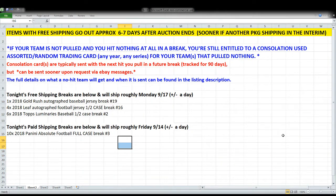Okay, guys, one more time. Here is the information that you need to know. Our free shipping breaks tonight, the jerseys and Luminaries, are projected to get out the door Monday or before. Absolute Football, our paid shipping break, is projected to get out on or before Friday. Consolation cards for the free shipping breaks, typically I hold them and ship them with your next hit, the next time you pull a card or an item. I do track that for a rolling 90 days. If you don't want to wait that long, send me a message on eBay, let me know, and I will send it out to you right now. How about that for a plan?